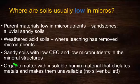And of course, organic matter can be a double-edged sword. If you have a highly organic soil, something that's say 10-20% organic matter, you might have more insoluble humic material, we call it humin, that might chelate those metals and make them unavailable. In general, you're probably not going to see this unless you are farming something that's in a very wet area or you've drained an old swamp. But it is possible to see that happen.